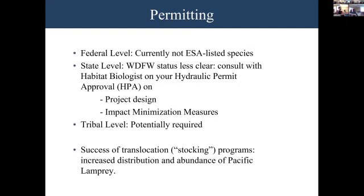And again, if you're working anywhere on tribal land or with tribal funding, chances are good that you will need to do this as well, in honor of the cultural and ideological considerations.